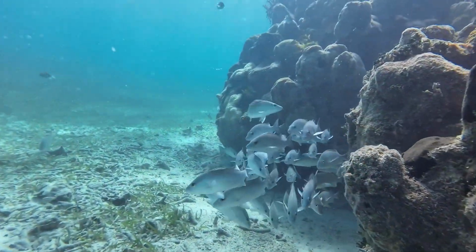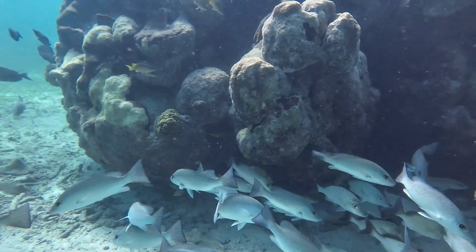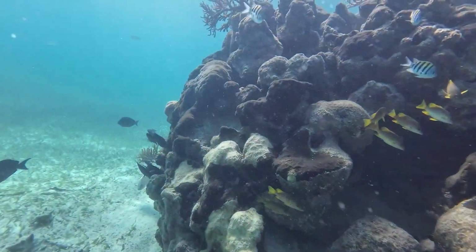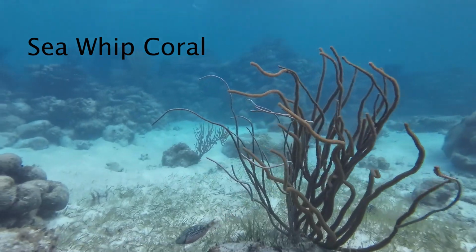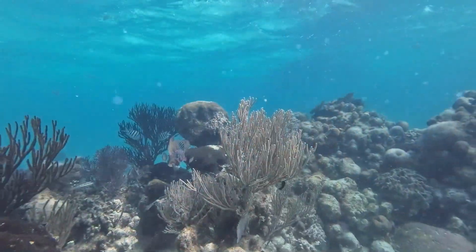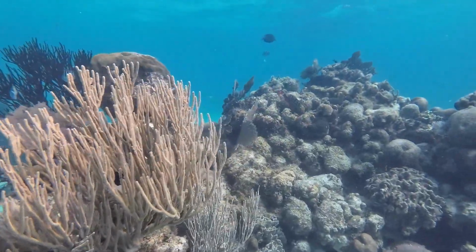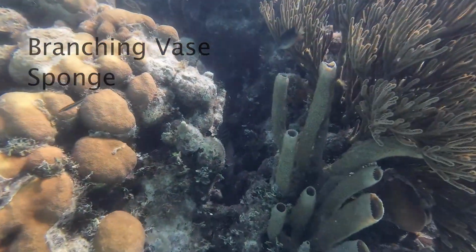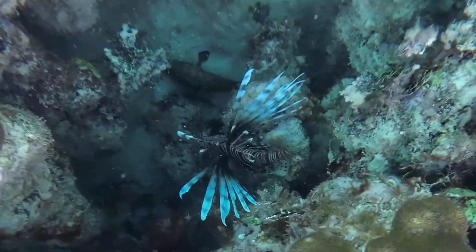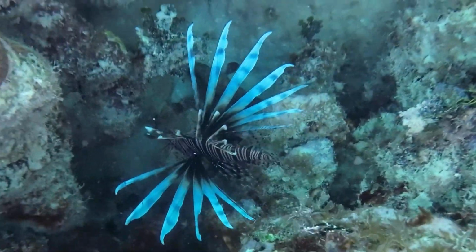I should say I'm trying to identify all of these species, but I'm no expert by any means, so apologies if I've got any of it wrong. This is an invasive species, first seen here in 2008.